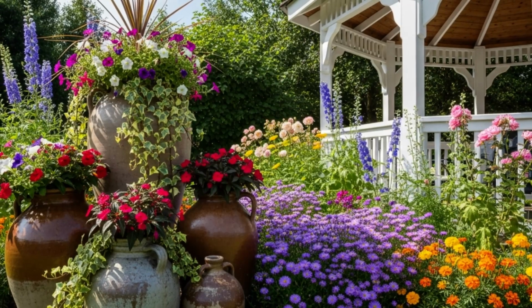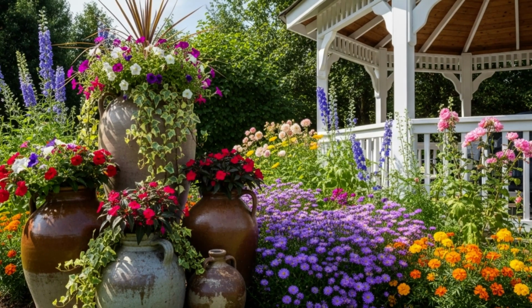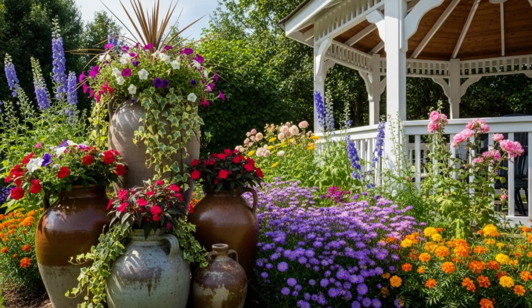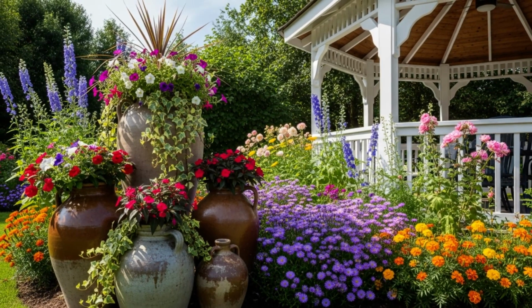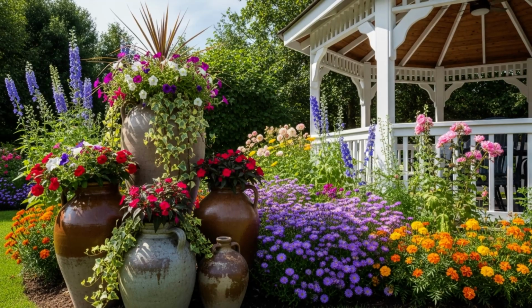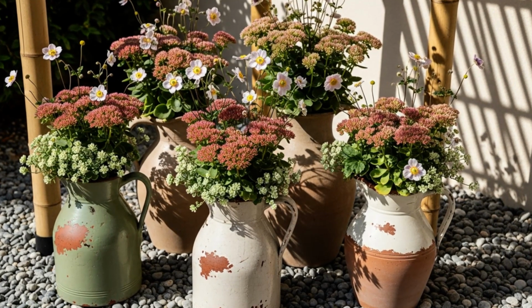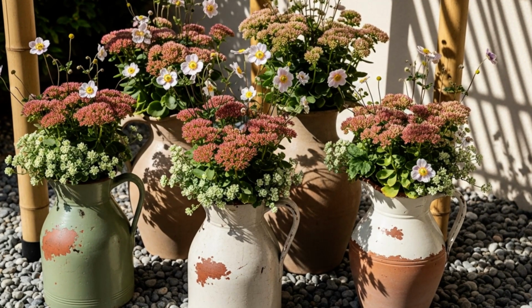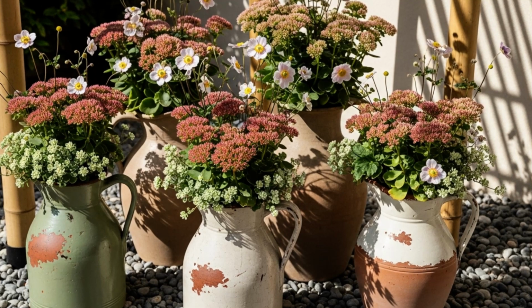These farmhouse jug corners tell a quiet story of upcycling, of honoring what once was useful, and allowing it to bloom again in a new form. They remind us that even the smallest corners of our gardens deserve attention, for in them lies the power to transform emptiness into warmth, and the forgotten into unforgettable.